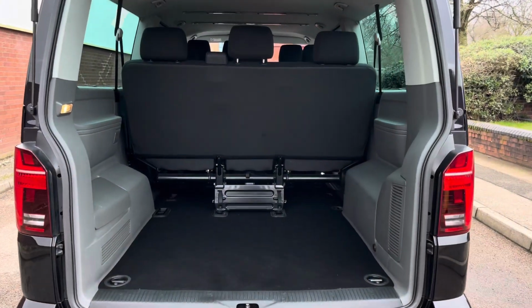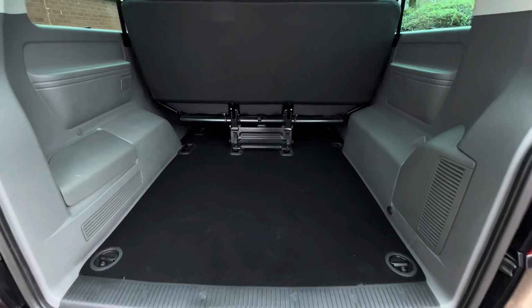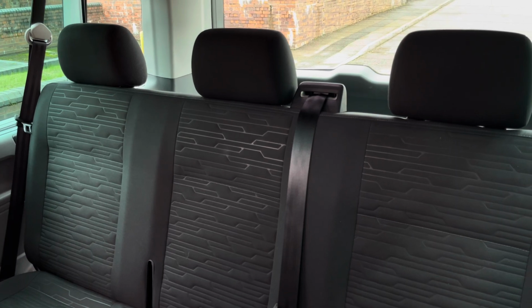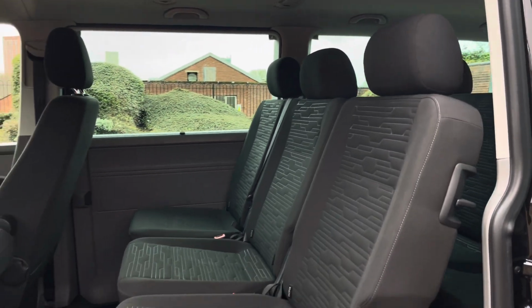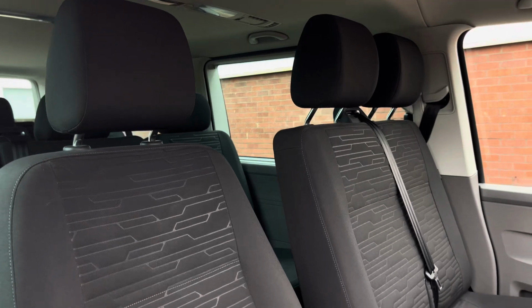Taking a look behind the tailgate and into the load area or boot space of the Shuttle, there is a very sizable amount of storage space thanks to the long wheelbase format of the vehicle. The Shuttle comes with 9 seats in total. To the rear there is a 3-seater passenger bench, and in the middle there are 3 individual seats. Access into the rear passenger area can be found on either side of the vehicle.